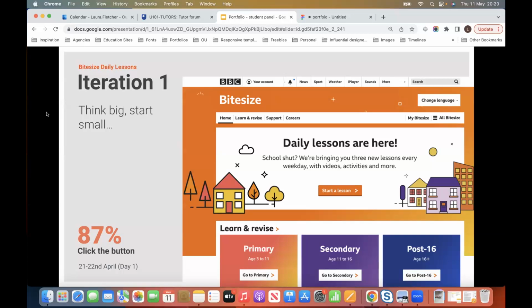But the main story that I'm trying to tell is that, because we couldn't use normal methods for testing these designs on our users because of the pandemic, we were going to start with a very simple solution, which is this little start a lesson button here. Get it live and then start getting the data back. Then we would decide whether or not to go on to the next phase. So it was a phased, iterative approach. And again, calling out that data.